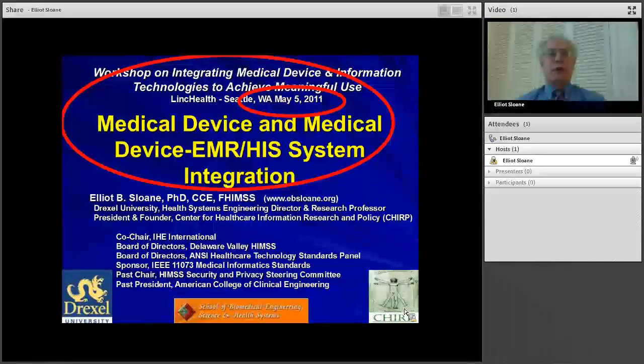In the US, we continue to look at the integration of medical devices and electronic medical record systems, or health information systems, or hospital information systems. And in fact, these capabilities are becoming very, very real today. In the US and around the world, integration of medical devices into the information system is rapidly providing automation of data flow, which improves safety, timeliness of data, and decision support system capabilities.